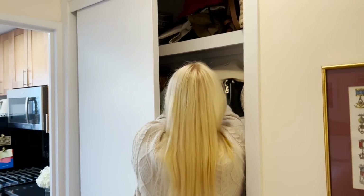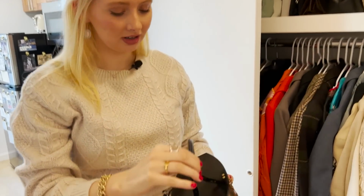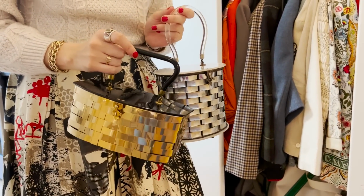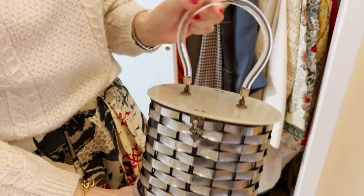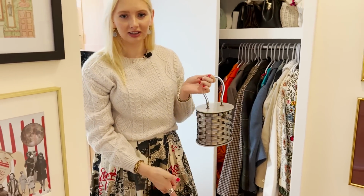So I collect little box purses, and particularly from this company called Dorset Rex. They were around in the 50s in New York, and I have been trying to grab as many of these up on eBay as I can because now people are catching on, so the prices are going up. But I love them because they're a fun woven metal, and they always have these lucite handles and lucite tops. And they're so much fun. I just adore them. I use them when I go out to parties. I use them with just jeans, running around on a weekend, something like that.